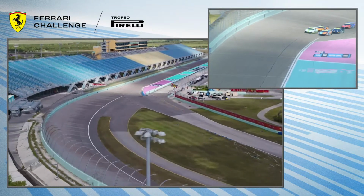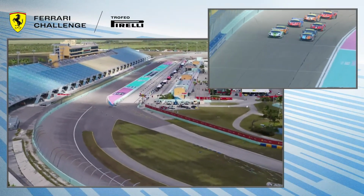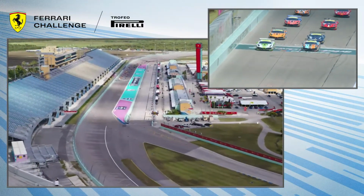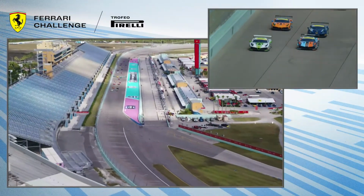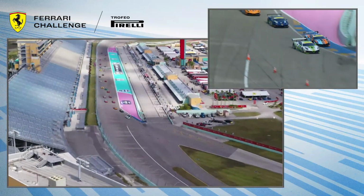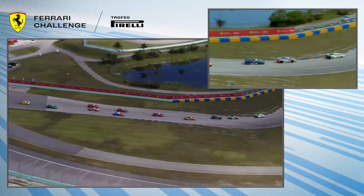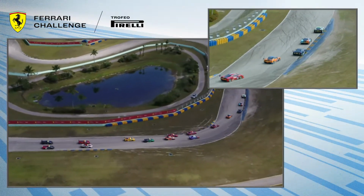We split the screen so we can show you the start in all its glory as we are ready to go racing. This is the Ferrari Challenge. Let's go. We get the greens and a great start from Cameron Root. Is he going to be able to see out Szczesniak going into turn number 1 and 2? Yes, he is. And Cyril Choksi also trying to take advantage.